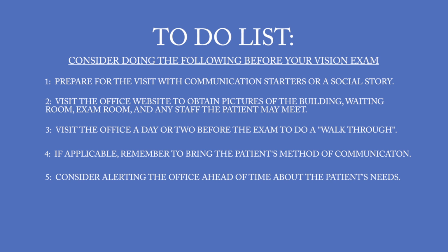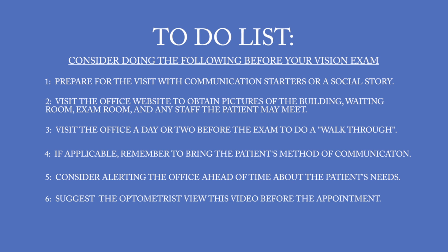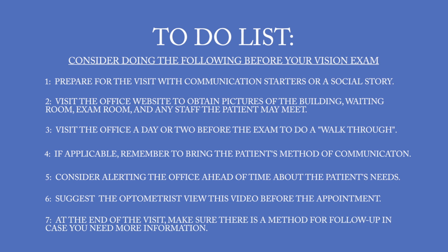Consider alerting the office ahead of time about the patient's needs. Let them know your child has an autism spectrum disorder and may need a quiet space and more time for the exam. Suggest the optometrist view this video before the appointment. And lastly, at the end of the visit, make sure there is a method for follow-up in case you need more information.